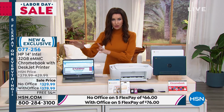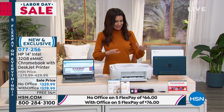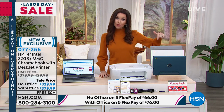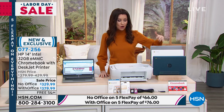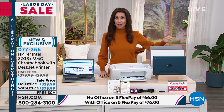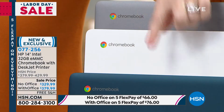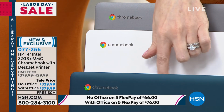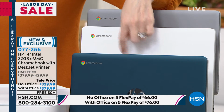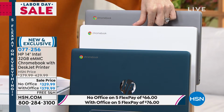So HP Chromebook, HP printer with the Instant Ink, and you just get to choose your color, and if you want Microsoft Office included or not. Normally it's $70 if you purchase it separately. It's about a $50 difference today, so we're saving you an additional $20. You choose the teal, which has been the most popular. Just so you know, lots of you are shopping for the teal with the Office option, because you've got it. It's so easy. You don't have to go and download anything or buy anything.